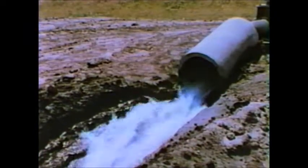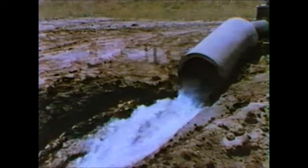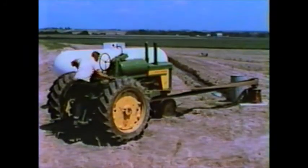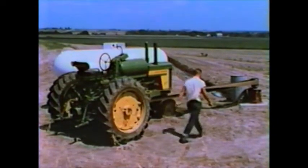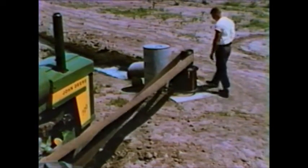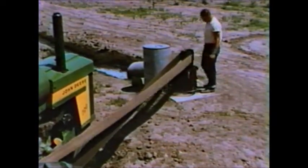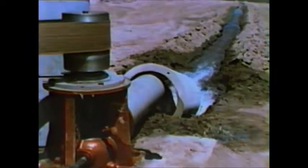Water, water everywhere, and more than the crops can drink. 1,500 gallons of it every minute, from a 156-foot well and 10-inch pump. The farm is owned by Dave H. Epp. That's his son making one of the three daily inspections of tractor and pump. It runs day and night, and the flat belt drive has proved very satisfactory.